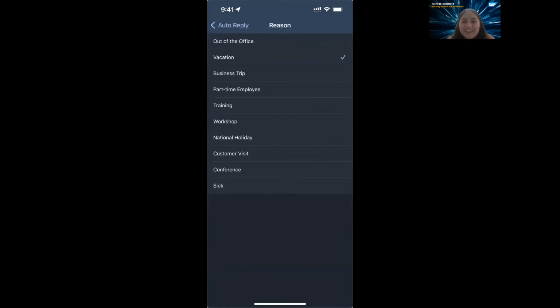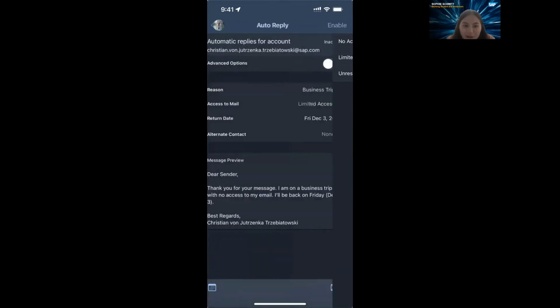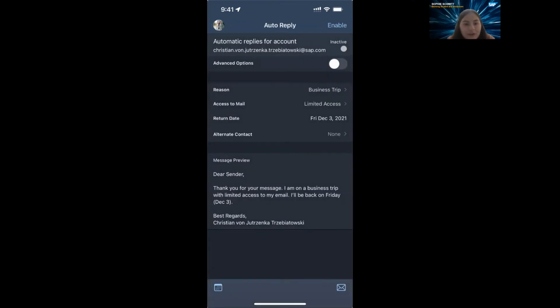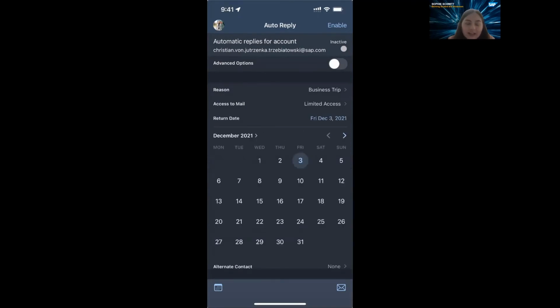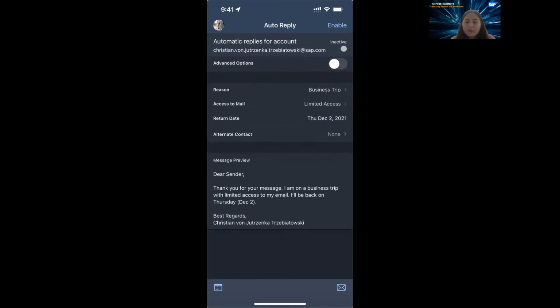Here, for instance, vacation, a business trip, or a workshop. And if you go back, you can also type in information about your access to your email. So if you have no access at all, or maybe limited access. Other information you can also give is your return date, and as well an alternative contact where people can reach you, or reach the person, if they have any questions when you're not there.